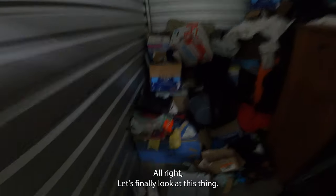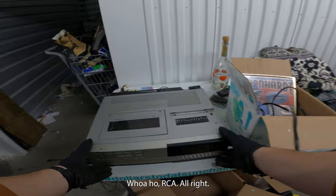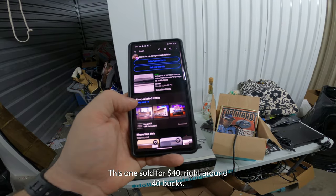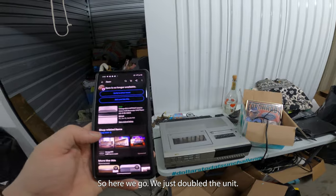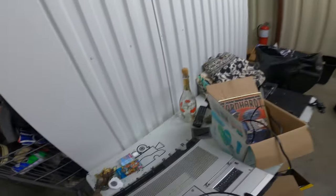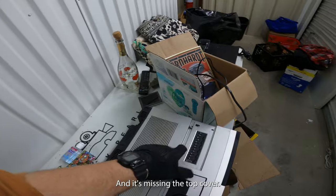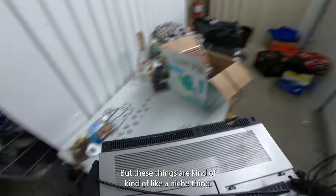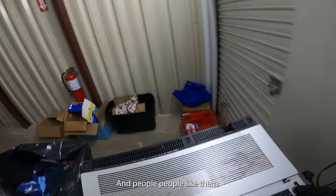All right, let's finally look at this thing. Whoa, RCA. All right, it looks like this one sold for $40, right around 40 bucks. So there we go, we just doubled the unit. I mean, of course, that is if it works. We will test it out, of course. And it definitely has some damage here, and it's missing the top cover. But these things are kind of like a niche thing, and people like them.